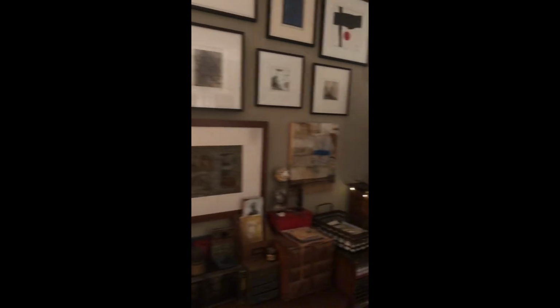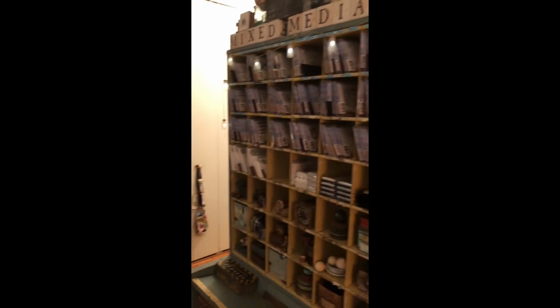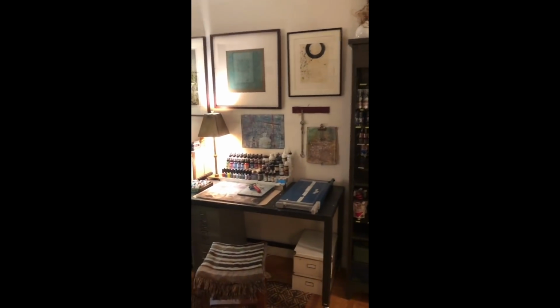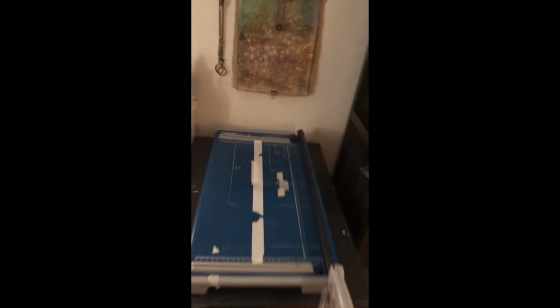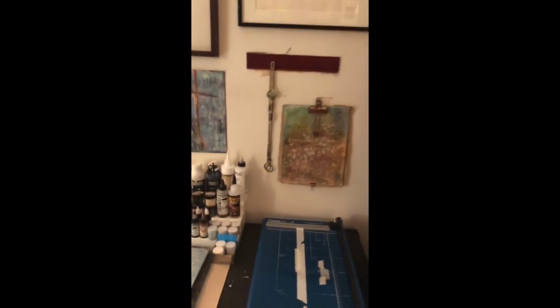And then let's shift gears a little bit and bring you over here. So remember that cabinet? So that's an area where I work. I have sort of two work areas. I usually stand when I work here, but I do have a little bit of a stool. And I have my guillotine, which I use a lot, especially for cutting book boards, but also cutting paper.